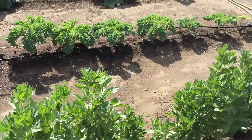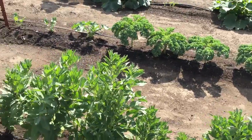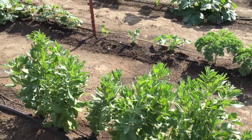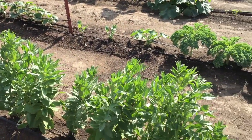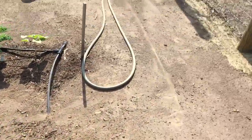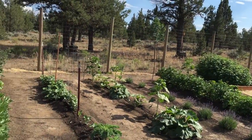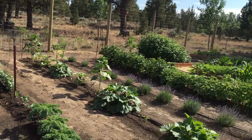And then some fairly sad fava beans. They kind of grow okay, but there's something weird with the flowers. They're not getting pollinated or something, so they're not setting any beans. So their fate will probably be in the compost heap. So that's my high desert garden, and seems to be doing pretty well this year.